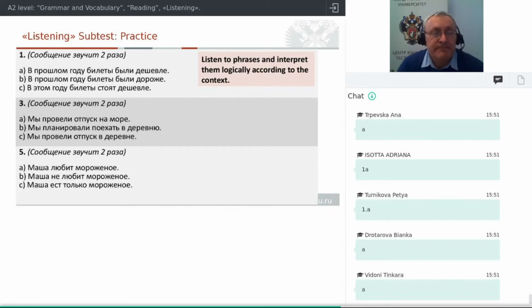So you see, the phrase is repeated twice, and please choose the phrase that logically completes the first phrase according to the context. Which one is it?